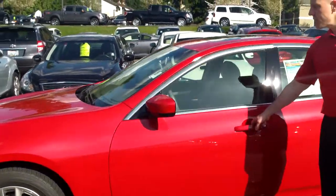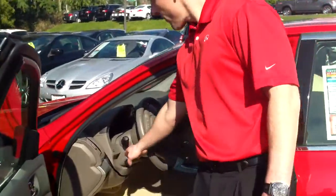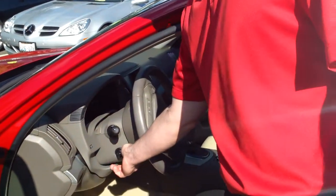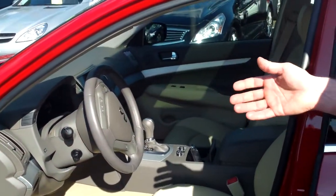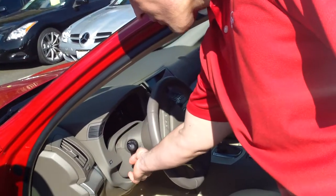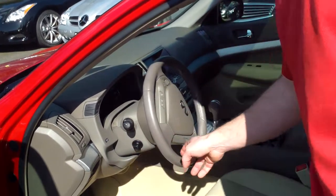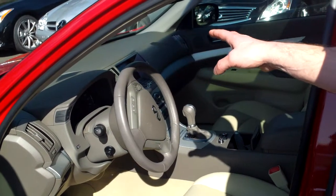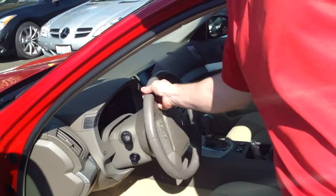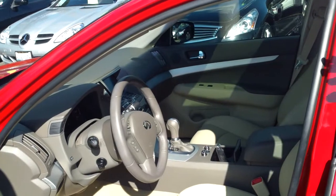Since it's a premium package, it comes with some great features, not the least of which is power tilt steering column with telescopic features. So the steering column goes up and down as well as in and out. And if you can notice here on the camera, the entire gauge assembly goes up and down with the steering column. So if you move the steering wheel, it doesn't block your gauges like it does in every other car. This one always stays just the way you like it. No matter where the steering wheel is, you can always see all of the gauges unobstructed.